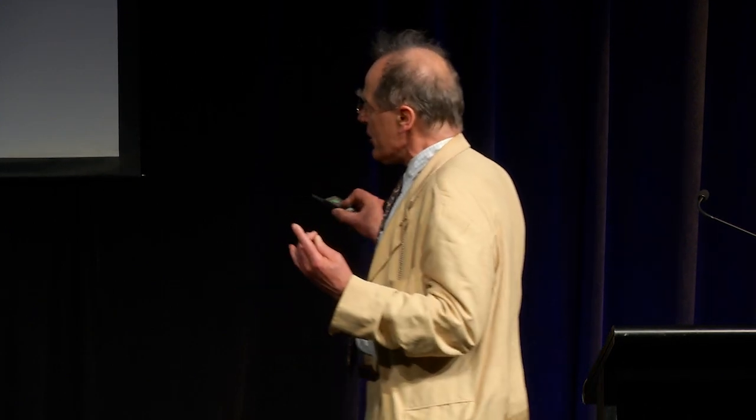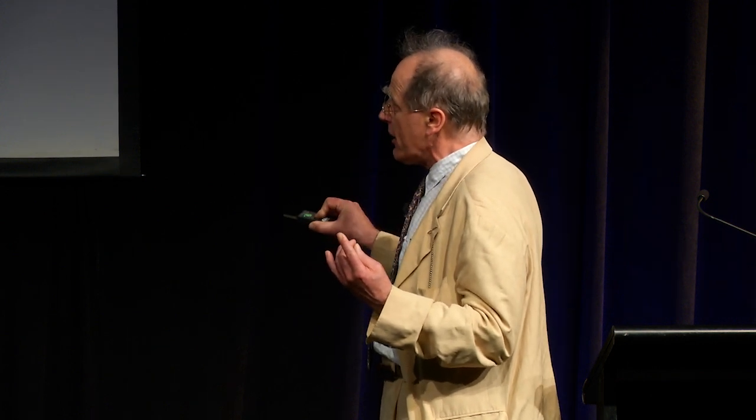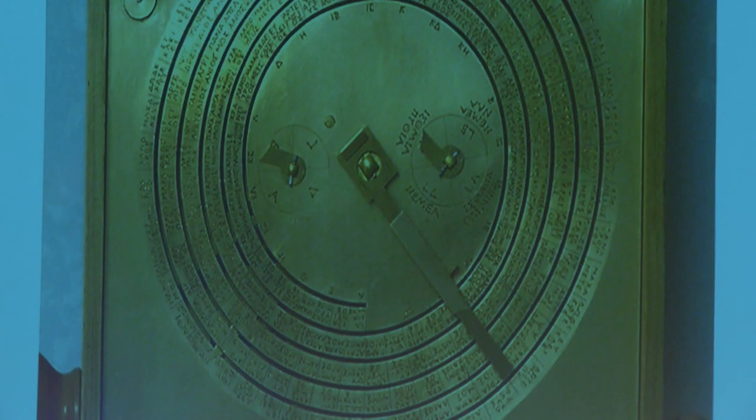But on the bits that survive, we don't have any indication of it. Well, this part of the dial and any gearing that might have been behind it is missing. So conjecturally, the 76-year cycle, 4 times the 19-year cycle, has to be there somewhere, and this is the best place to put it. So that's where I've put it.